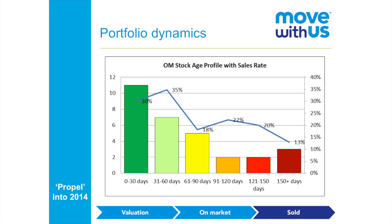We then age profile their stock. We show them, you know, the stuff in green's good. It's young, if you like. It's newer to the market. The more you've got in the red, the worse. We have sales rates for each of the different age profiles of their stock.